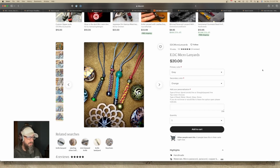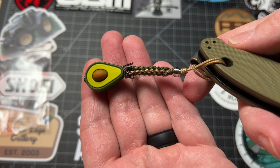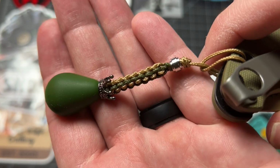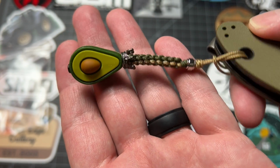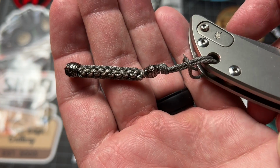This is a company, local in Ohio, that hand makes lanyards for knives. They make this guy right here, which I just put a video up about. This is the River's Edge Cutlery exclusive Holy Guacamole lanyard. They make that one, and they also make lanyards to order for this.